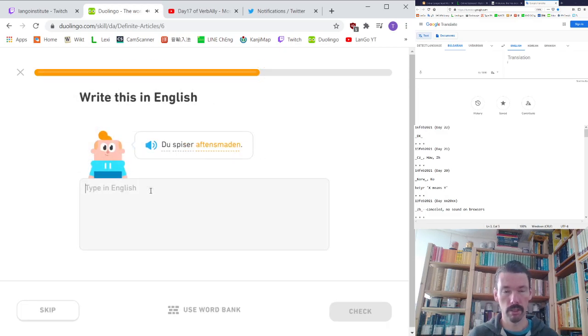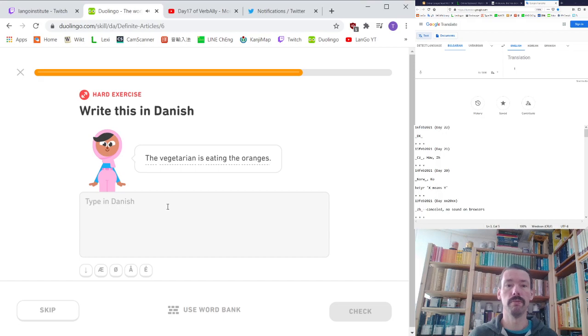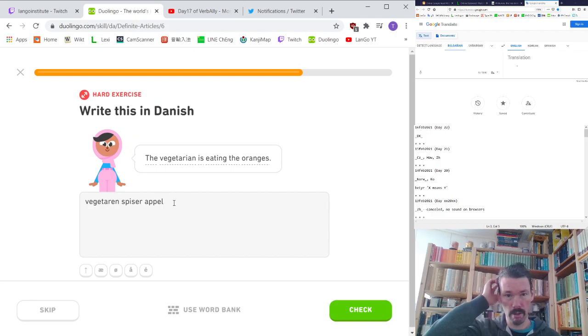Du spiser aftensmaden. Eat the dinner. Vegetarian is eating the oranges. Vegetarian, like that. Yes. Spiser appelsin. This is a compound that I think means Chinese apple. Dates from the time when the orange was new to Europeans.